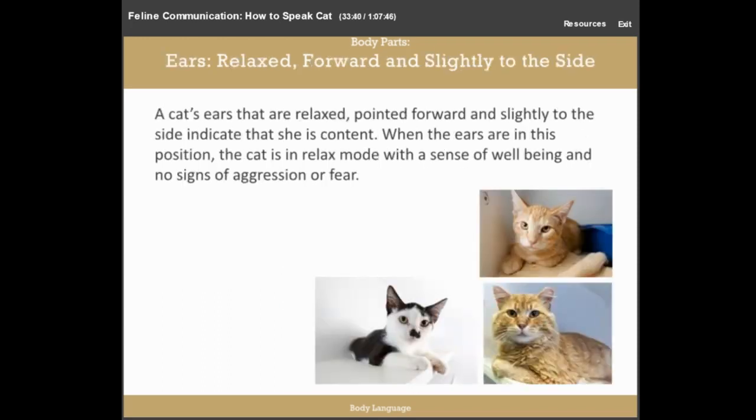A cat's ears that are relaxed, pointed forward, and slightly to the side indicate that she is content. When the ears are in this position, the cat is in relax mode, with a sense of well-being and no signs of aggression or fear.